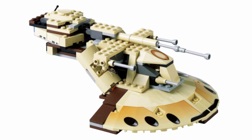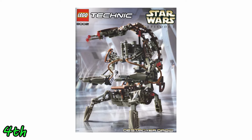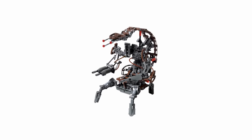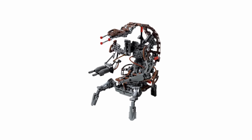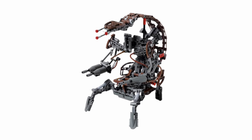In 4th place we have the 8002 Destroyer Droid, which released for $50 with 558 pieces. This was by far the best of the 3 Technic builds from 2000. The design is a bit funny looking, but is still overall good, but the main reason it's high on the list is because it has an incredibly effective, smooth, and fun ability to roll up and roll out.